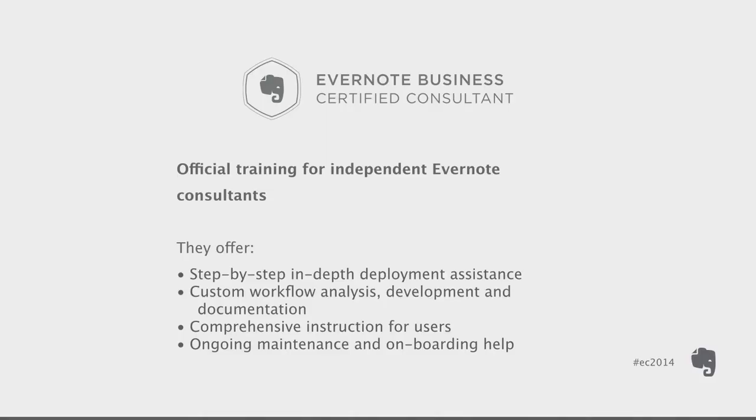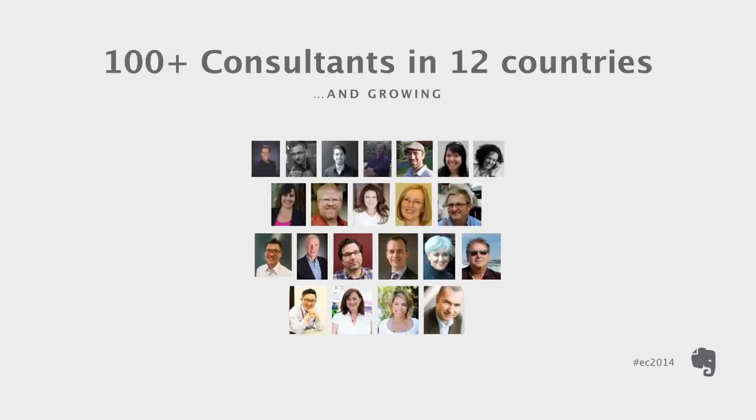That's what all four of these gentlemen are. Each one of them has gone through comprehensive Evernote Business training to learn how to best utilize it across a variety of industries with an array of different types of customers. And we'll see some of those examples here today. Right now, we have over 100 Evernote Business Certified Consultants around the world. We'll be adding quite a bit more very soon.